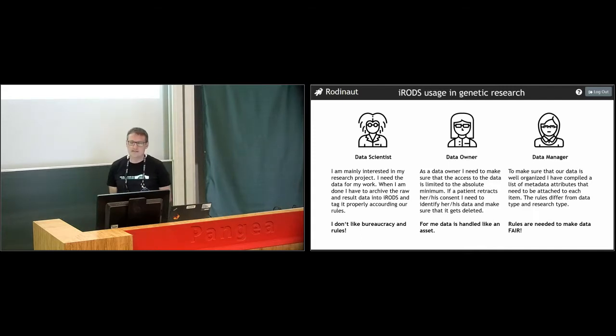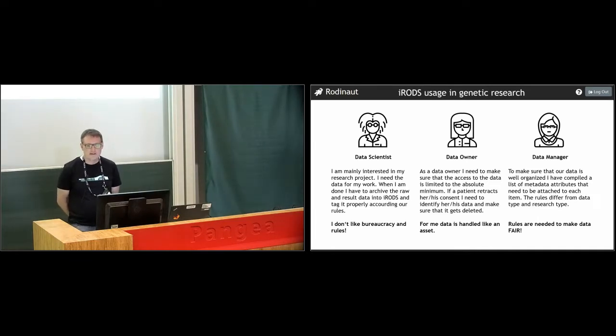The data owner is another persona. She's somehow responsible for the value of the data. Sometimes data is bought from other research institutes, and she makes sure that the data is well kept. She also preserves the access rights to the data, and for her, data is more like an asset, so data has a large value. The data manager makes sure that the data is properly handled in terms of scientific standards, and she has made up her mind what metadata attributes might be needed to gain value out of stored data. Her goal is to make the data FAIR. These three are the ones playing this game.